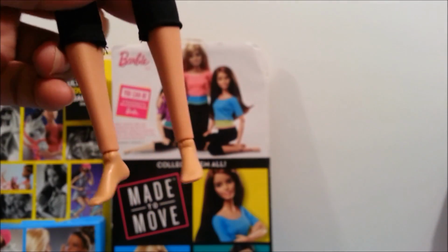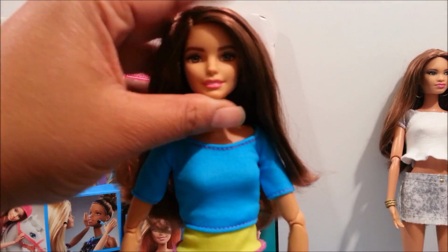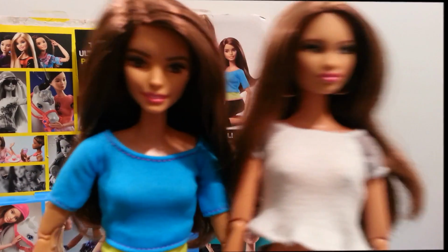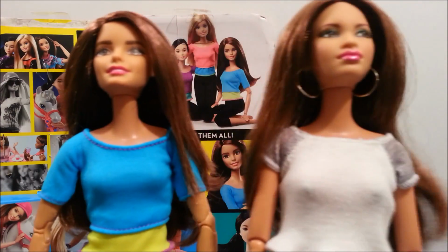Now, let's see what's the same and what's different about this body compared to what we're used to. She has a skinny, long neck. I read online that her neck is supposed to be more posable than the older bodies, so let's see if that's true. Okay, can her head move further back than Sohwon's? Let's see. Yeah, a little.